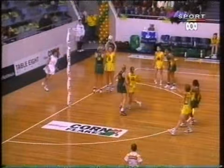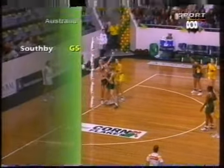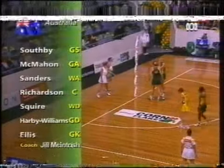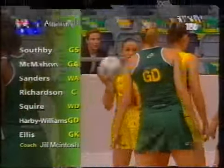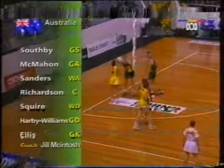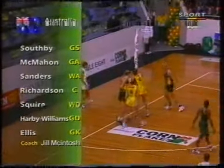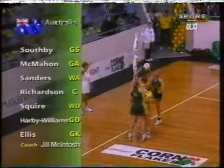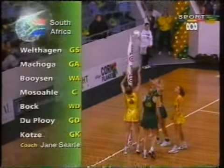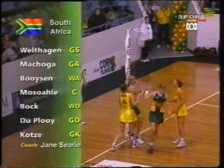Let's have a look at the lineups for you today for this first test between Australia and South Africa. And the Australians line, starting with the Phoenix combination of Southby and McMahon up front. Sanders, Richardson and Squire. Kath Harvey-Williams and Liz Ellis. No surprises at the back as Jill McIntosh, as we mentioned at the start of the program, searches for just the right combination. Shani Welthagen, Manzo Mashoga.